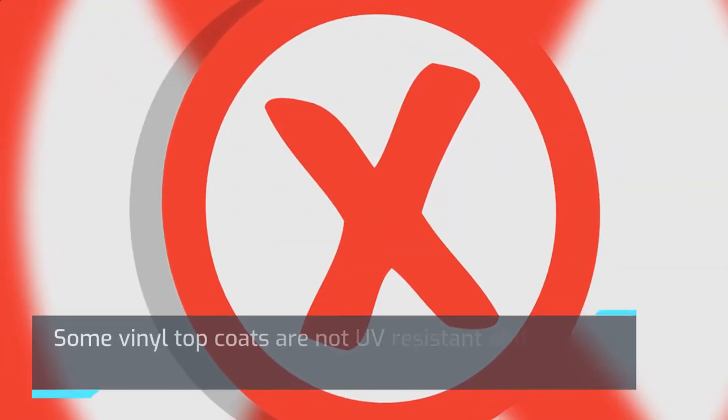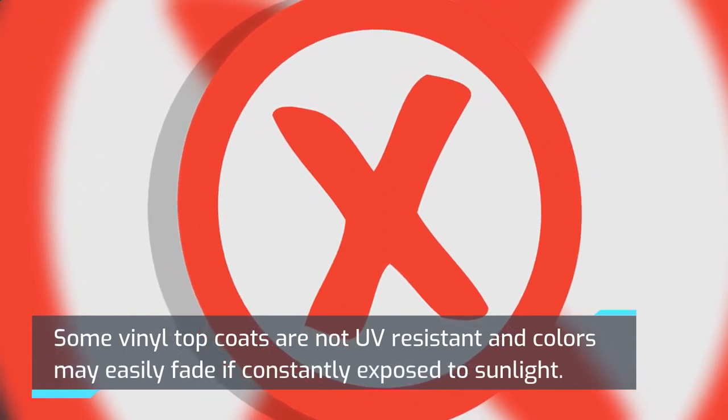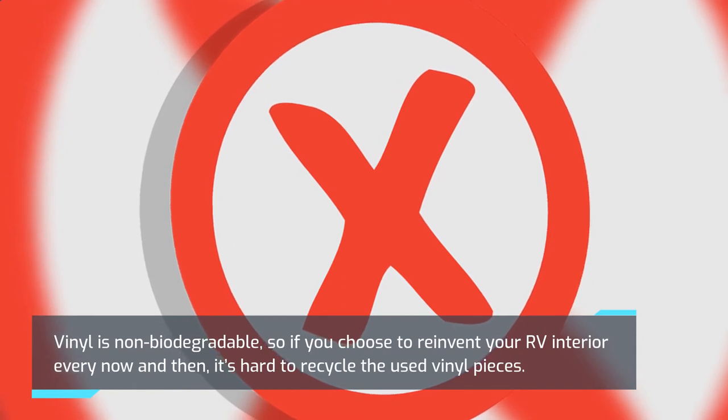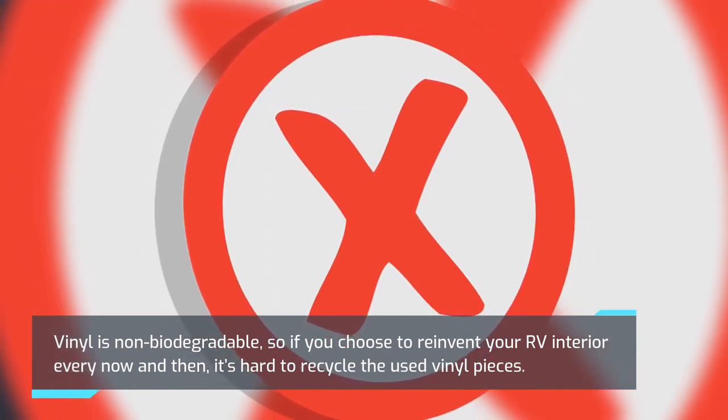Some vinyl top coats are not UV resistant and colors may easily fade if constantly exposed to sunlight. Vinyl is non-biodegradable, so if you choose to reinvent your RV interior every now and then, it's hard to recycle the used vinyl pieces.